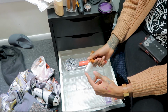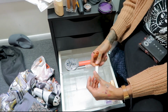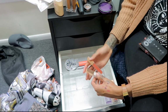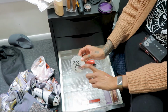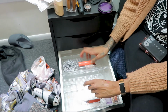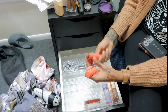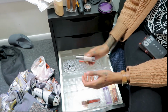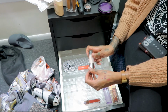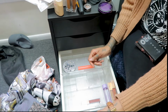This I mix if the foundation's too dark or something, I'll use this. I already have it in my kit, so I'm debating if I want to keep it. I'm not sure. So I just kept it there for now. Another one of the waterproof powders that I have. This is a contour stick. It's really a foundation stick, but I use it as a contour stick, so I might keep this for the summer. This is a primer. I don't really like this primer, so we're just going to get rid of it.